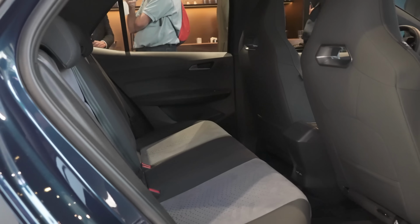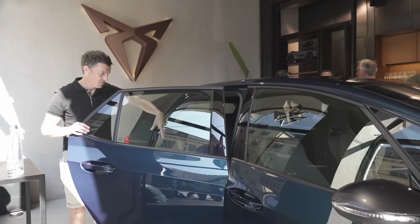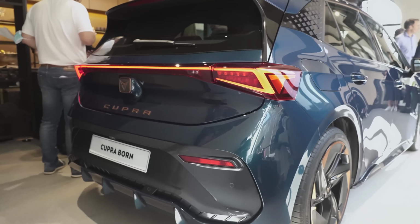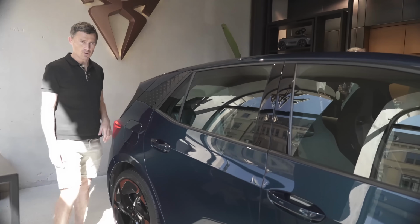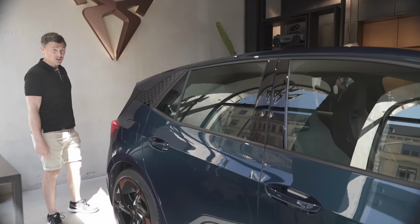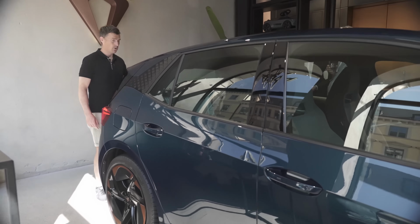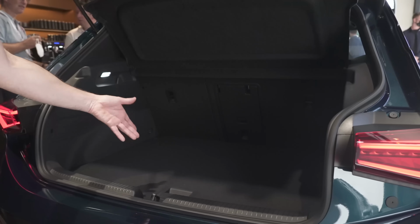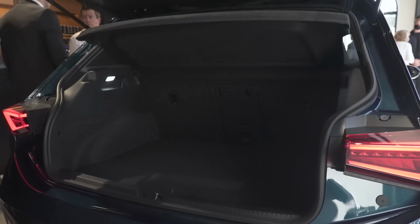Yeah, similar to the ID3. Enough space there for adults, over 6 foot even. Now this thing is powered by a rear-mounted electrical motor, and it has up to 231 horsepower. The quickest version of this will do 0 to 60 in around 6 seconds. Biggest battery, 77 kilowatt hours, gives you a range of about 350 miles. Big enough boot, similar to the ID3.